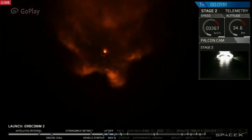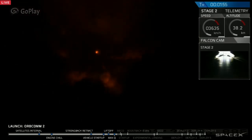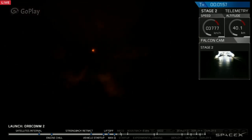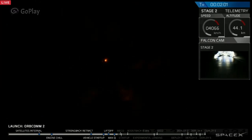MVAC is beyond chill. MVAC chill means that the second stage engine is preparing itself to ignite. Shortly after main engine cutoff, we're going to separate the stages and begin the second stage ignition. T plus 2 minutes, speed 1.2 kilometers per second, downrange distance 11 kilometers. Main engine cutoff approaching shortly.